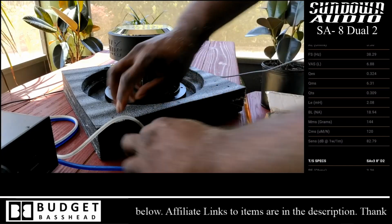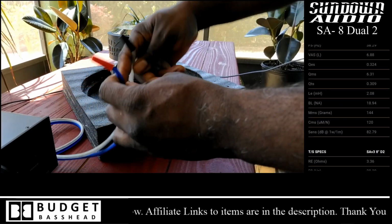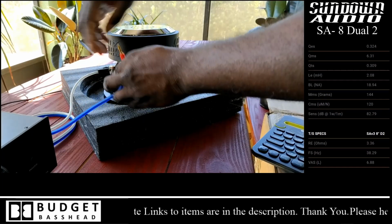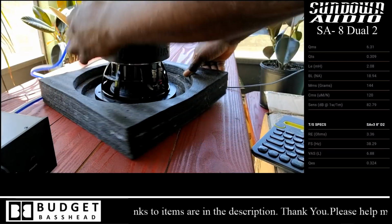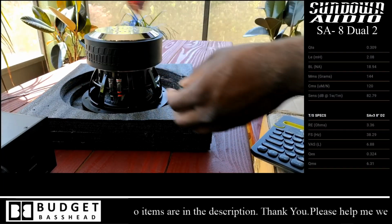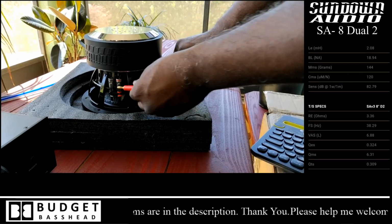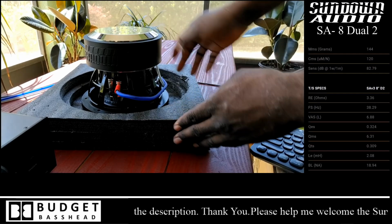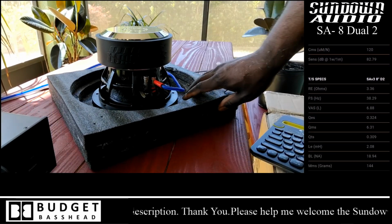All right, so we got this guy on the bench and we're gonna be doing exactly the same thing. As you guys can see, I do got some new wiring here. This is some wiring I picked up at Skar Audio. Gave me a really good price on it. OFC flex cable. And this is 10 gauge cable right here.